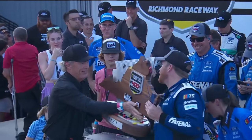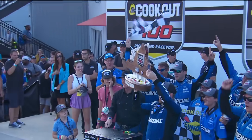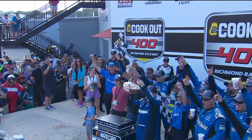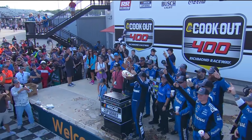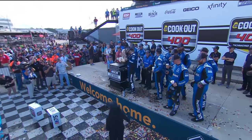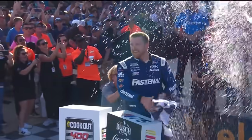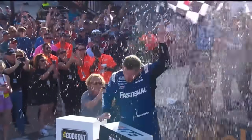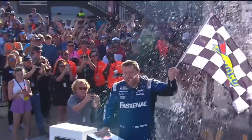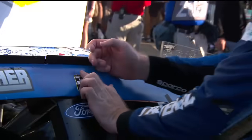Hard-fought day for Joey Logano. It's a nice top 5, 4th at Richmond. And the celebration continuing for Buescher and that 17 team in Ruoff Mortgage Victory Lane here at Richmond. We'll have plenty more drivers and folks to talk to from here at Richmond. The biggest smile on the face of Chris Buescher getting career win number 3.